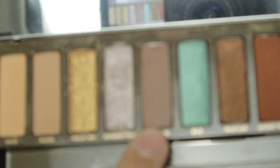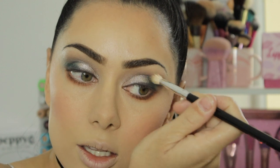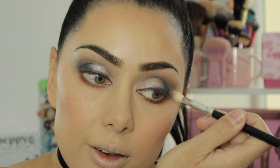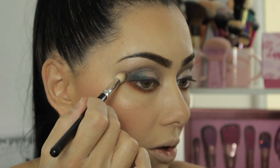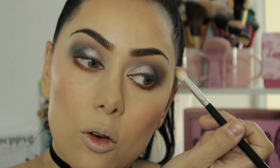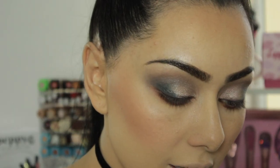So I'm just going to go in with a little bit more of the shade Lorado, this one here, the very first shade that we went in with. Just going to pick a little bit of that shade up on a fluffy blending brush again, and I'm just going to work that just in the crease, just that little bit more, and just to really define that crease and make sure everything's blended seamlessly. I'm going to work it a little bit into the lower lash line as well. I think I want to intensify the lower lash line just that little bit more.